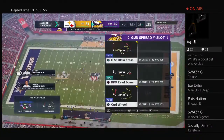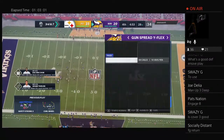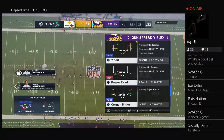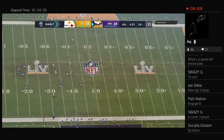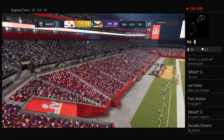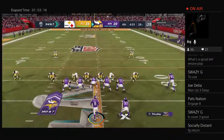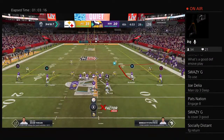Incomplete. So many times when we talk about coverage, we're just talking about a defender running with a receiver, but a big part of it is understanding where the football is, finding it. In this case, when it arrived, it wasn't a surprise, and he was able to bat it away. The Vikings on 3rd down, they've hit 4 of 7. This is 3rd and 7.